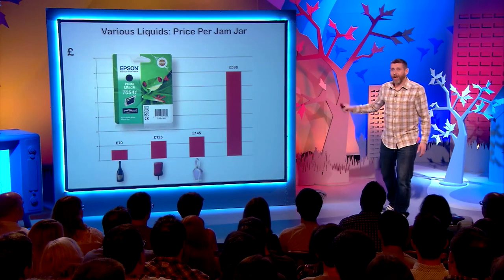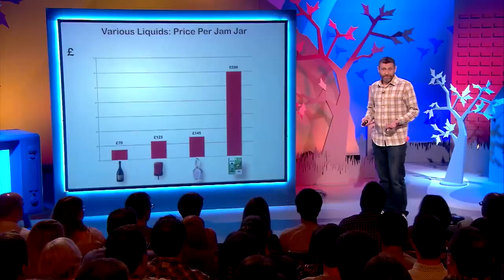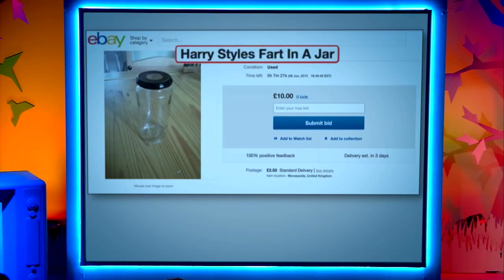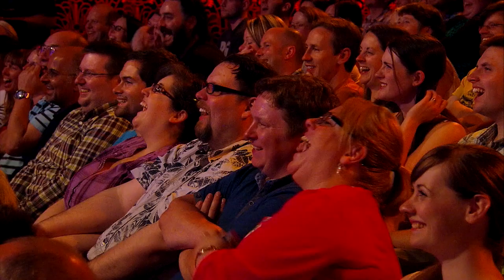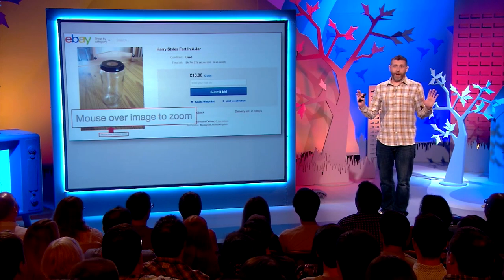Incidentally, I do not understand how a jam jar of One Direction scent could end up costing £145. Not when you can buy a jam jar of Harry Styles scent for as little as a tenner. On eBay, anyway. Yeah, look at that. Harry Styles fart in a jar. £10. Mouse over image to zoom. No, thank you. I don't think I'll bother. Quite happy as I am at this stage.